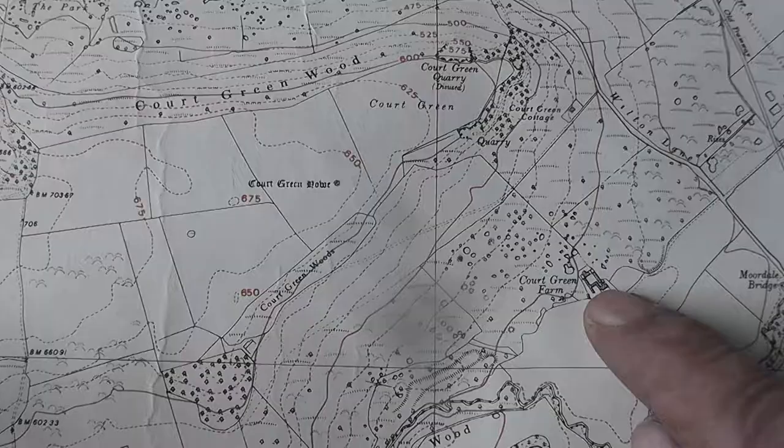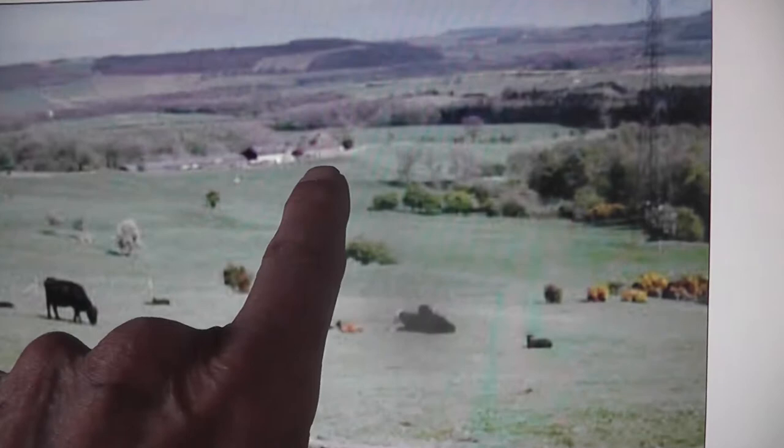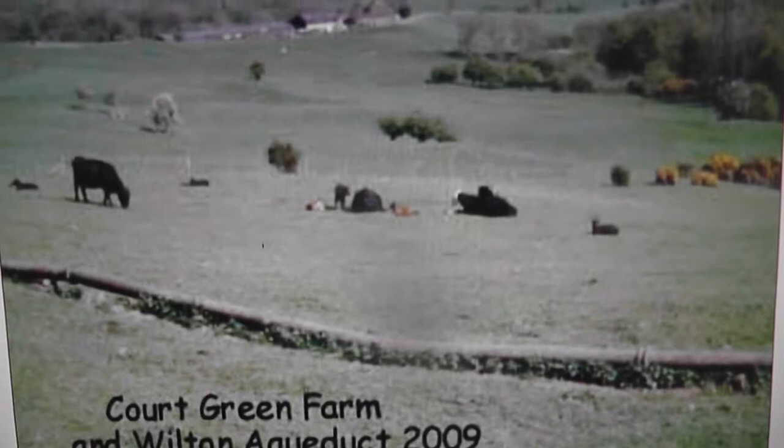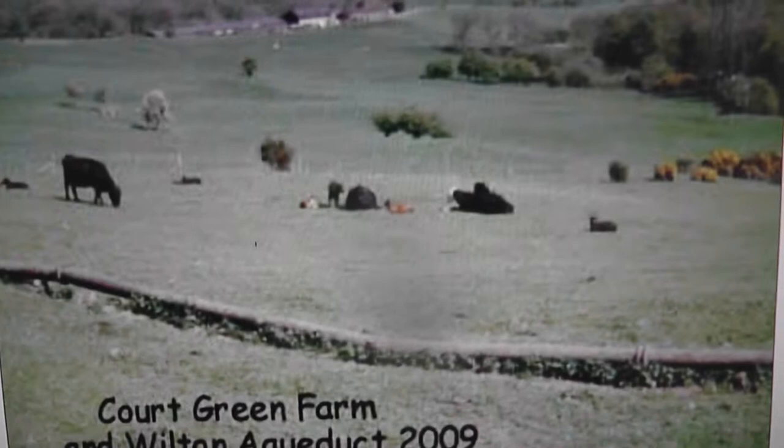Court Green Farm is still there. This is Court Green Farm, which was part of Wilton Estate. But running across was this thing, which is marked on the maps as an aqueduct. And it carried fresh water from way up Pit Top Way, right up Moordale Beck, and it used to carry it down to the farms, the castle and the village.